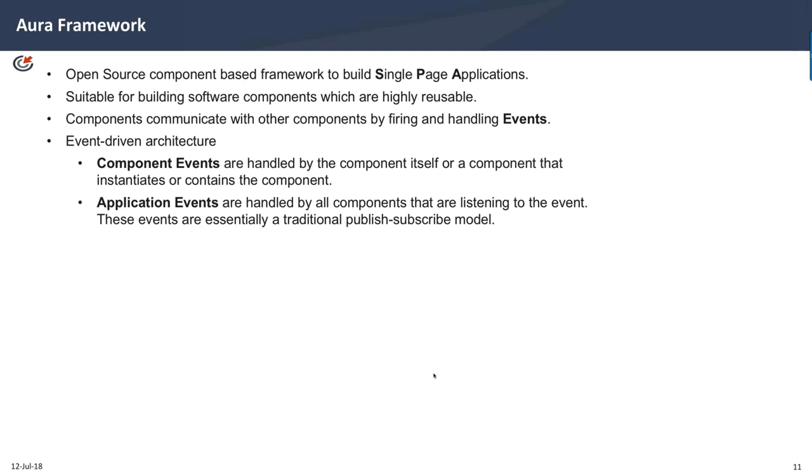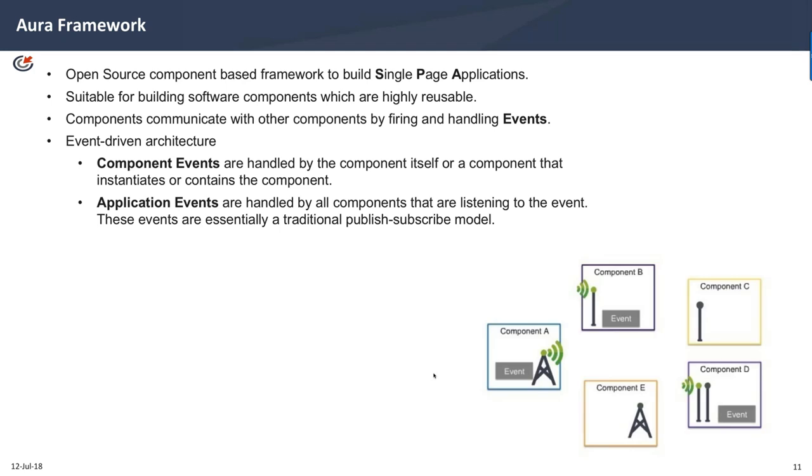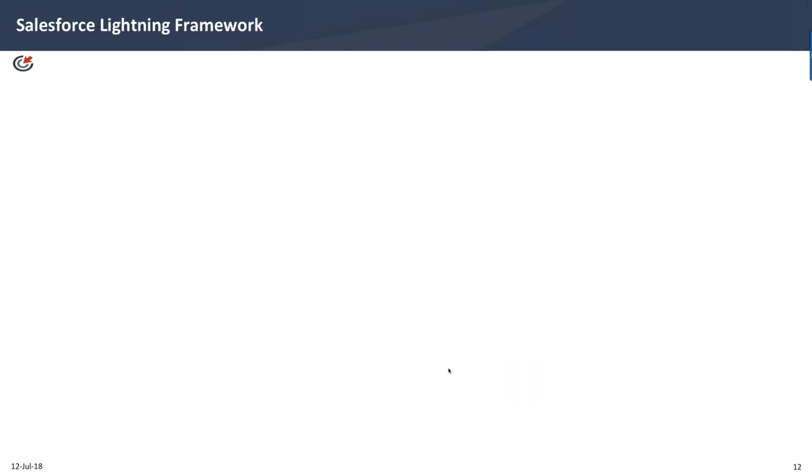So that's basically the way these components communicate with each other. Think about it like a room that people are in, and you're just listening to whoever you're interested in, and other people would just talk out loud without knowing who is listening to them, right? So that's basically how these components on a page can communicate with each other to send and receive information between them. So that's basically the basics of Aura framework.